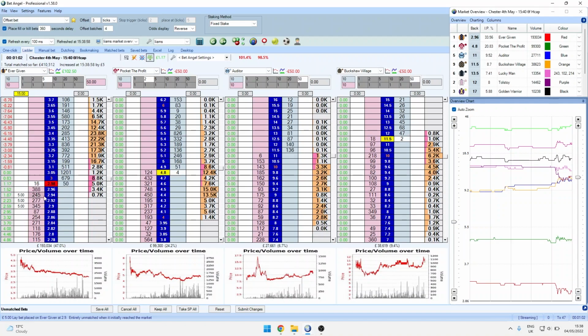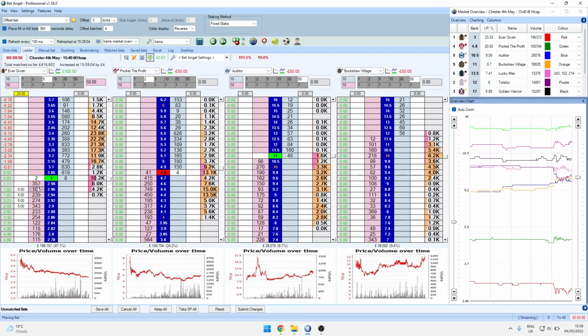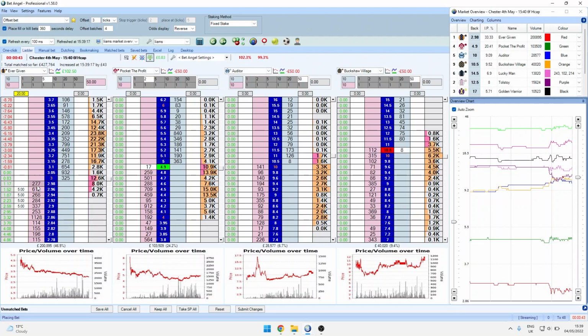We can clearly see people are backing this. The flashing numbers are showing big back bets. We can see in the traded volume columns there's money going through the market there. People are matching up their bets there. So we know there is backing activity. It's just a little bit frustrating that we're also seeing quite a little bit of laying as well at odds of 3. So you can see we're hopefully going to get some of our orders filled here.